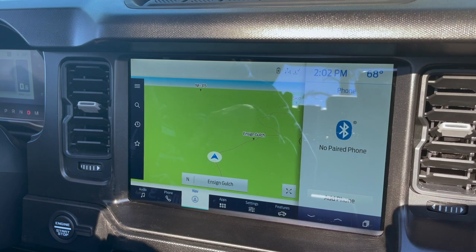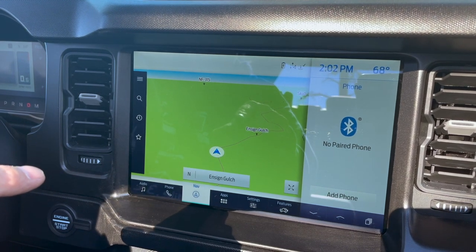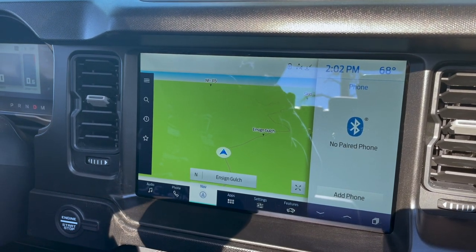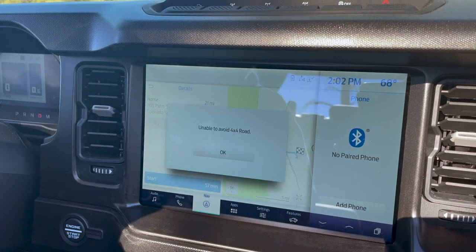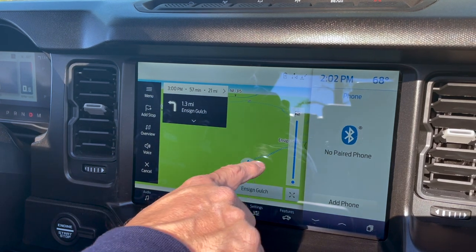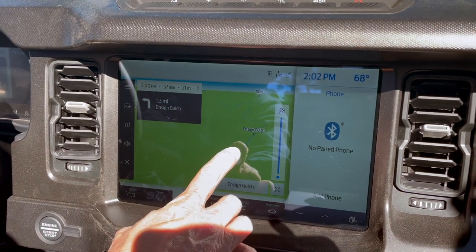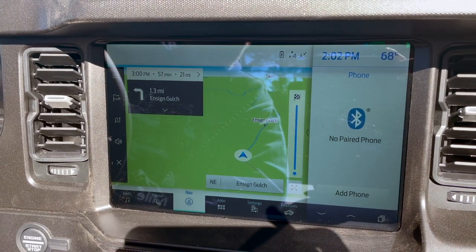We are 20 miles back in the backcountry on County Road 412. And I want to see if this navigation can get us back to the house, because our Raptor would not. Of course, it's 2013 technology, so let's try it. Unable to avoid 4x4 roads. Hey, look at that. It's got a little dotted line there for 4x4 road. So that dotted line is designated for 4x4 roads. And then we'll get to a solid road up in the end there.